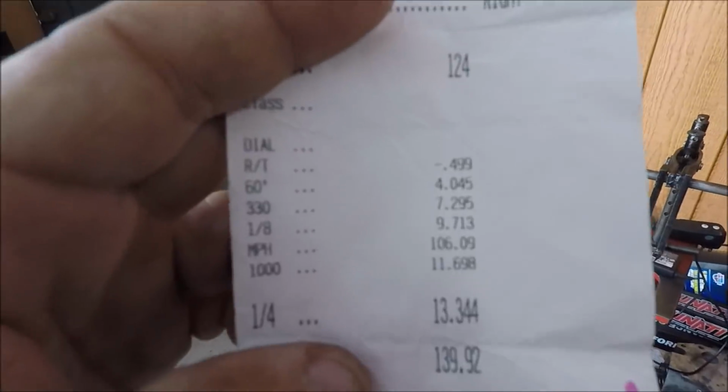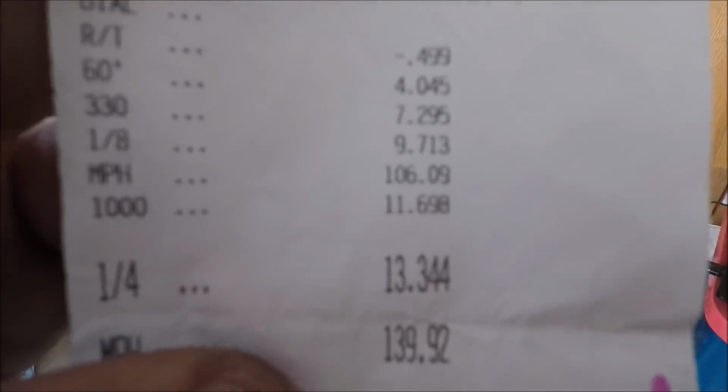You guys are probably laughing at that too, but that's okay. You guys can laugh at that. I will tell you, at the end of the track, my 13.344 quarter-mile pass netted me a mile per hour of 139.92. My 8th mile pass was a 106 mile per hour, 9.7. So that gives you a little bit of an idea what's going on here. From the 8th mile to the quarter, I picked up 34 mile per hour, almost 35 mile per hour, which is freaking crazy. It's crazy to gain that much on the top end of the track.